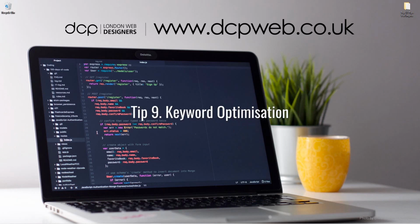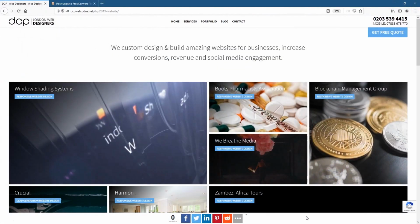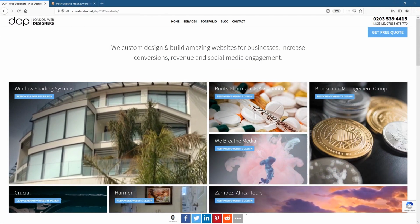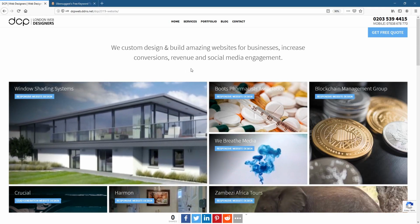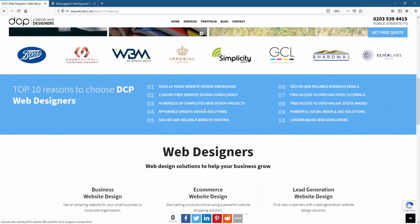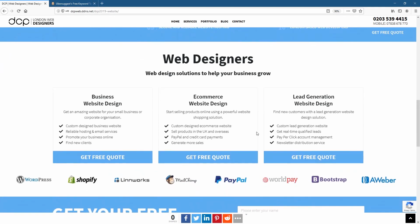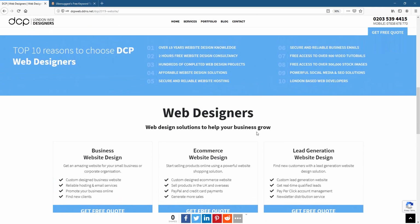Tip number 9, keyword optimization on your business website. So if I open up the web browser here, this particular website I'm building for my new business, I've keyword optimized it, right? So I'm using the right keywords in the right place. So you can see keywords being used here like web designers and business website design and e-commerce. And how do I work out what is the right keywords and what is the wrong keywords? How do I know which keywords are going to generate traffic to my website? Which keywords do I need to optimize for?